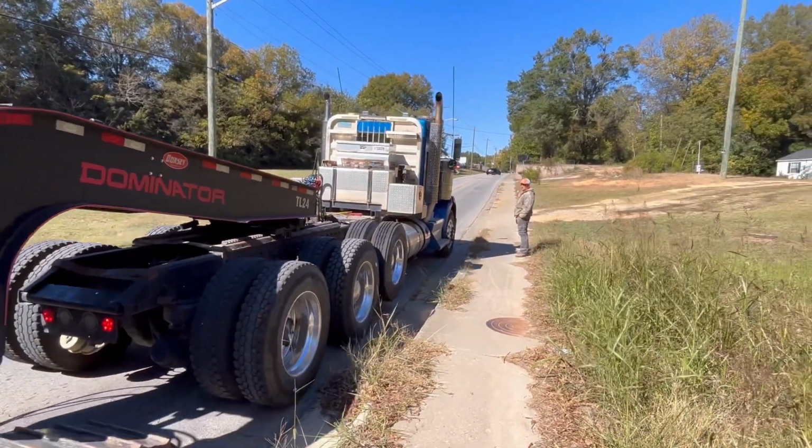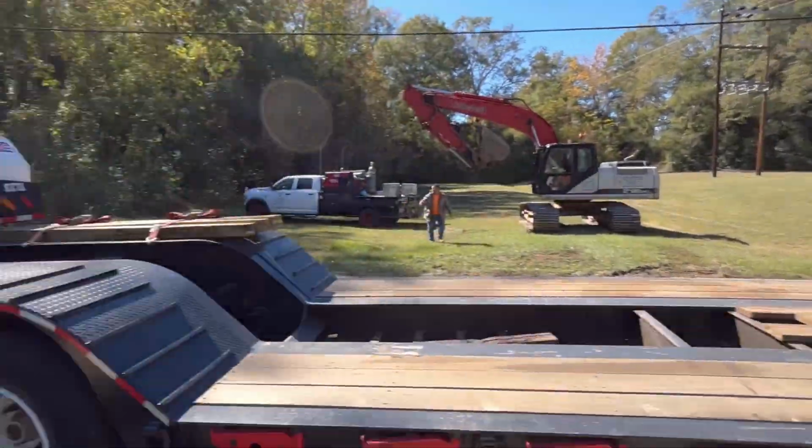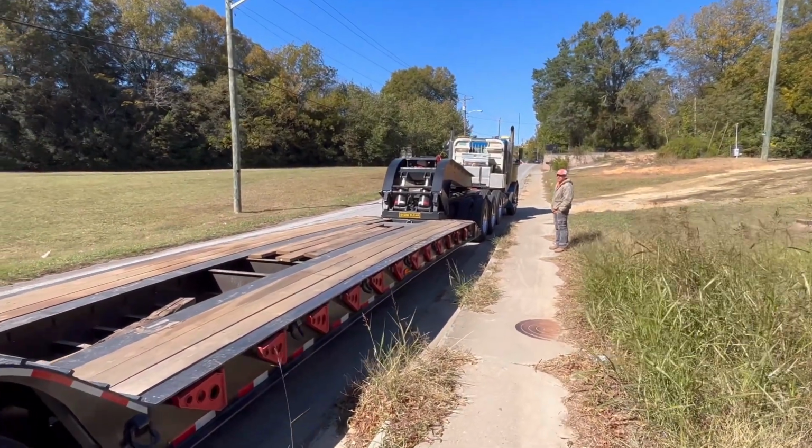We tried to do this a little bit after lunch so we can avoid some of the traffic, but I don't know how well that's gonna do. You can see it's already getting piled up already, so. All right, let me get off here before somebody rear ends us.